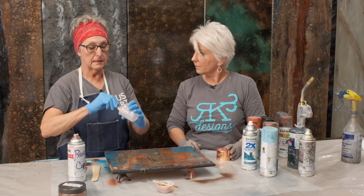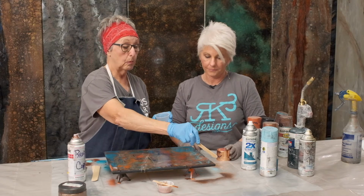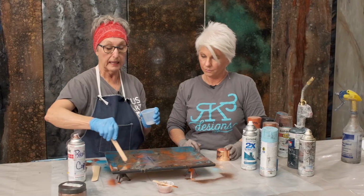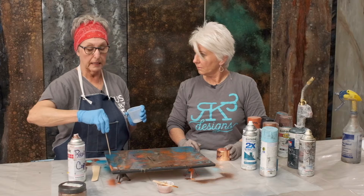And I will let it set a little bit before I hit it with any alcohol. Okay. Because I want that pattern. Whenever I've got it to the point where I'm thinking, okay, that pattern looks pretty good, I want it to set just a little bit. And then I'll come back and maybe drag a little more, maybe hit with some alcohol.